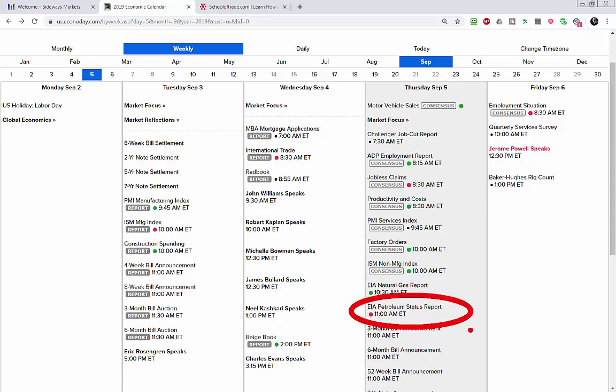Tomorrow morning, 11 o'clock Eastern time, for all you crude oil traders. Really, our cutoff on this is going to be about 10:45 a.m. Eastern time until about 11:05, 11:10 a.m. That's my typical cutoff around that 11 o'clock Thursday morning report. Now don't forget, these are usually on Wednesday mornings at 10:30, but because Monday was a holiday, it's been pushed back to Thursday morning at 11 o'clock. Honestly, I wish it was this time of the day every week. I wish they would just make this permanent.